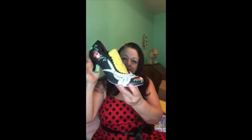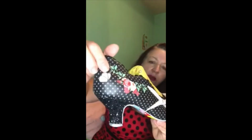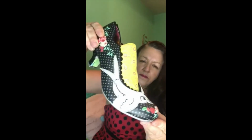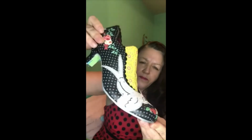And when I saw these, they look kind of like they go well with the pinup outfit. So that's what I have on today. Beautiful. So these are kind of like a shiny fabric with printed flowers. The flowers are printed. Oh, nice. I didn't know the bird was going to be sparkly like that. Kind of reminding me of those swallow tattoos that pinups get or sailors used to get.